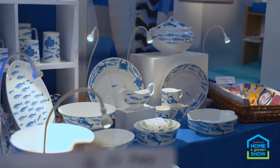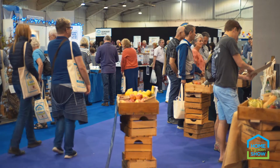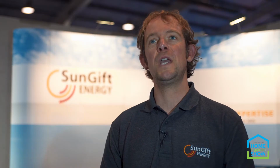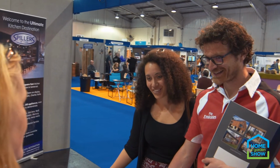Garden manufacturers, furnishing, decorations. Lots of hot tubs and jacuzzis, there's some food stalls and stuff as well. So I think you can get a really good, diverse range of things, essentially for your home and garden, whether you're looking at building a new property or working on an existing property, or just sprucing up and getting some ideas for something you've already got.